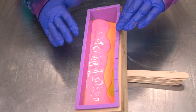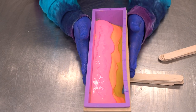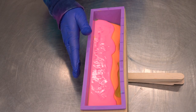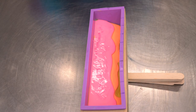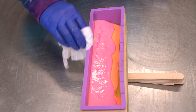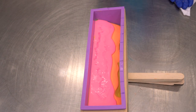Because I'm trying to make this whole thing look kind of drippy, I'm gonna remove a couple of these popsicle sticks in the hope, oh, there we go. Yeah, that it would move down just a little bit. Now, I'm going to let this set up completely before I add the next bit of black because I really want all of these little wiggly layers to stay put. I don't want them moving once I add the black. So I'm gonna let this sit up for about 5 minutes before we pour the rest of it on.